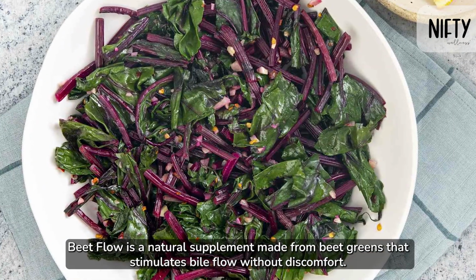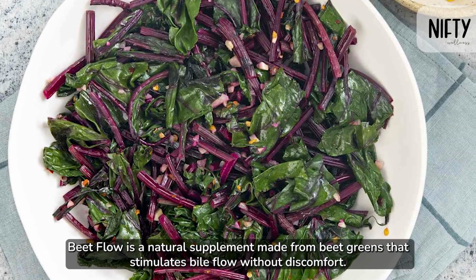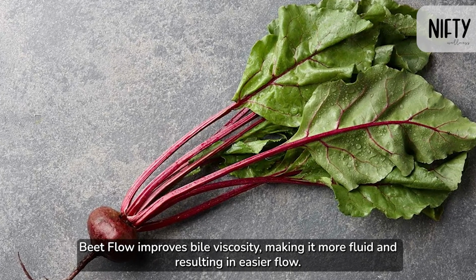Beet Flow is a natural supplement made from beet greens that stimulates bile flow without discomfort. Beet Flow improves bile viscosity, making it more fluid and resulting in easier flow.